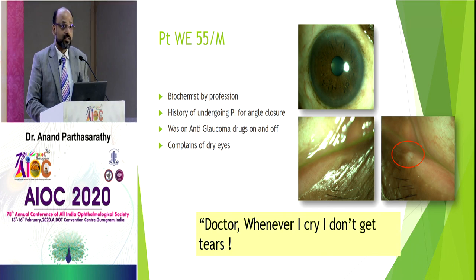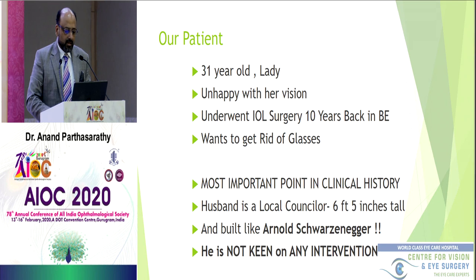But this patient finally did get a punctal plug, and we were able to get fairly good keratometry results and then plan for surgery, as you can see, a post-plug patient.